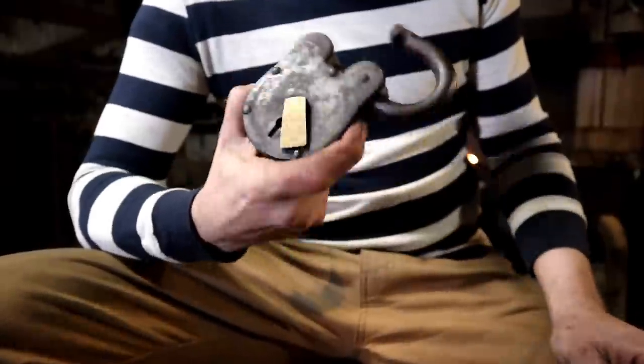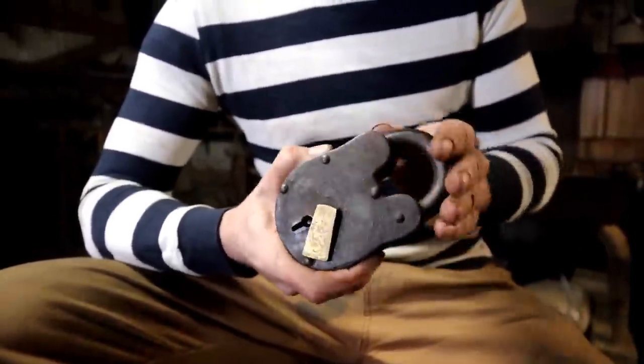All right, today I have a puzzle. I have a lock that does not lock, and I don't have a key for it. And I really like this lock, I want to use it. So today I'm going to make a key.